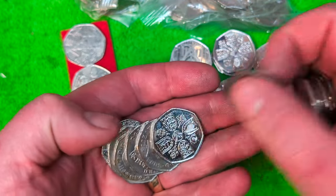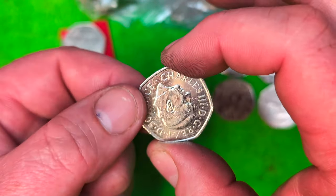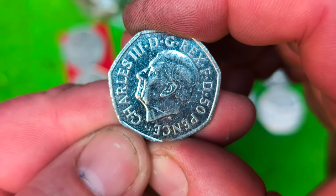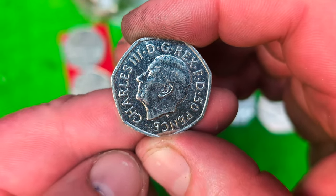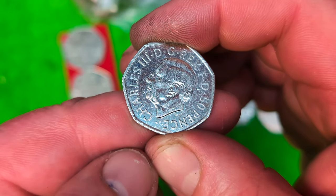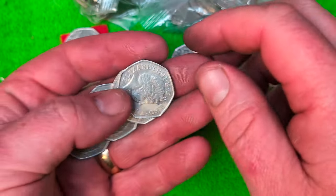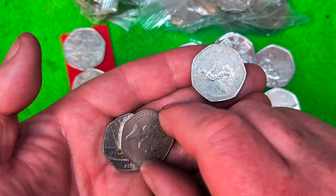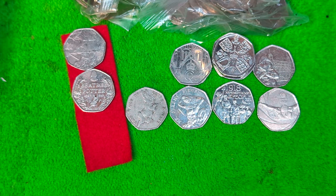And again, got something else coming up. It's another memorial 50p. There we go. Wrong way around. You've got to check for die clashes and all this lot on these things. It just looks like a scratch beneath the king's head. Maybe I'll have a look later. Okay. 2001. That's a 19 and that's another Britannia.